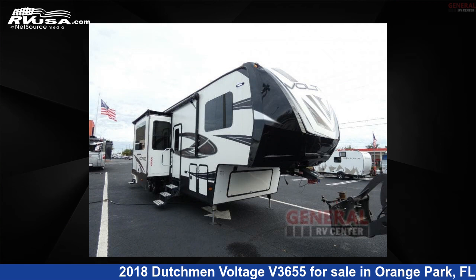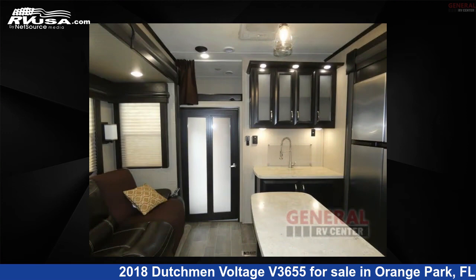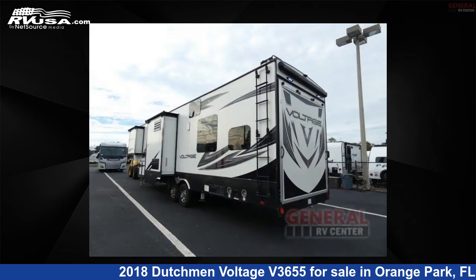This 2018 Dutchmen Voltage V3655 is a toy hauler RV. It is located in Orange Park, Florida, 32073 and is offered for sale by General RV Center.